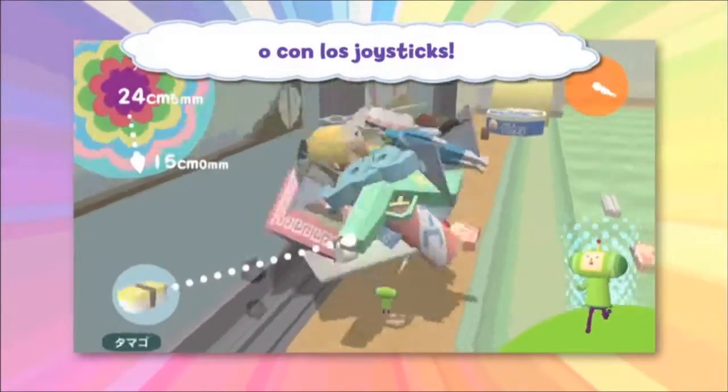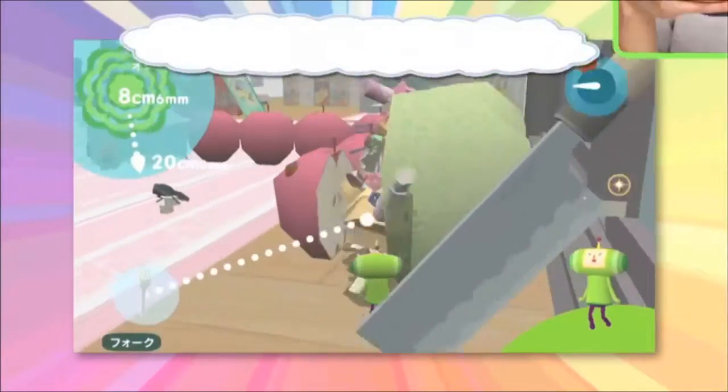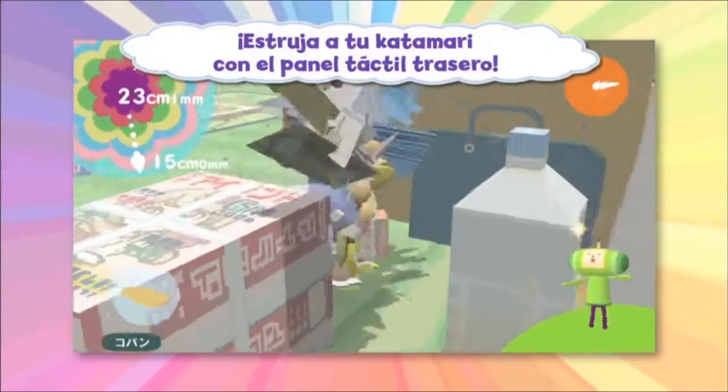And the biggest new feature is this game allows you to squeeze your katamari. You can go through narrow spaces at faster speeds. Furthermore, you can stretch your katamari with the rear touchpad.